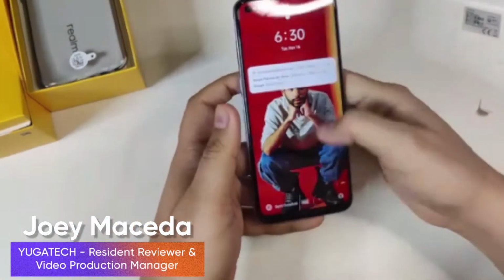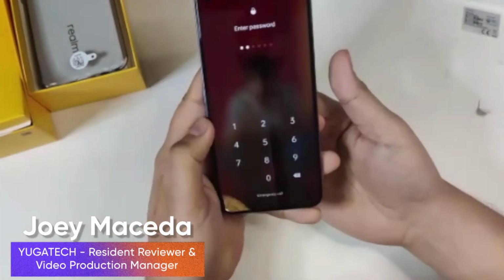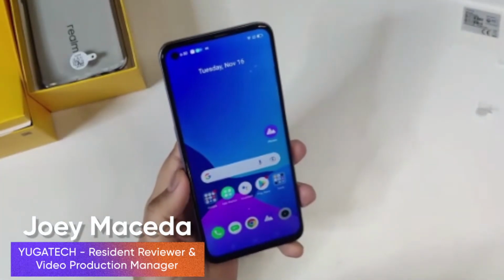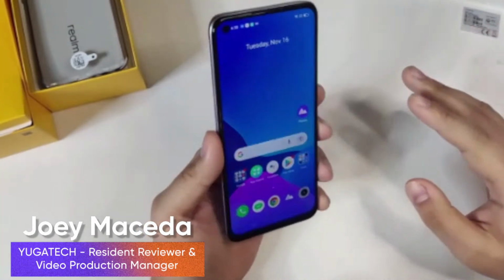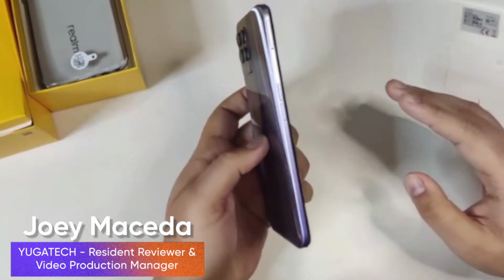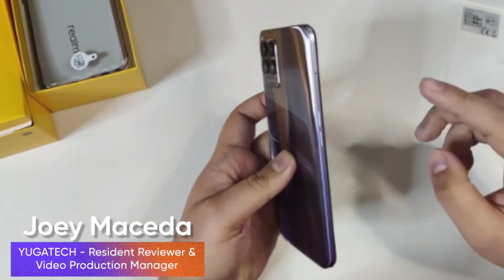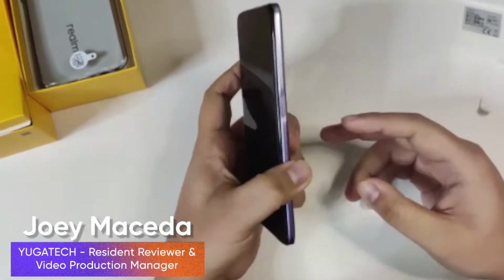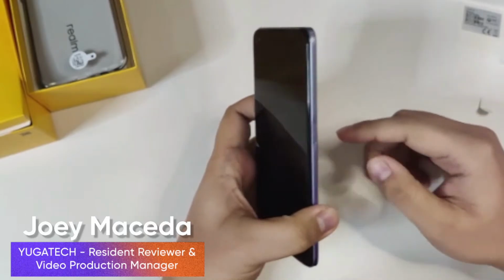So here's the Realme 8i. Let me just demo real quick. This one has a side fingerprint scanner. There we go. So starting with just the general overview of the phone, starting with the sides. Here we have on the left side, that's the volume buttons. We have the card tray over here. On the right side, again, there's the power button which doubles as a fingerprint scanner.